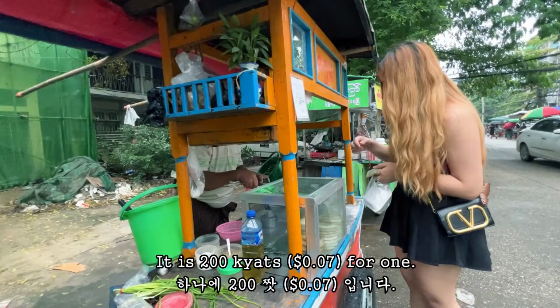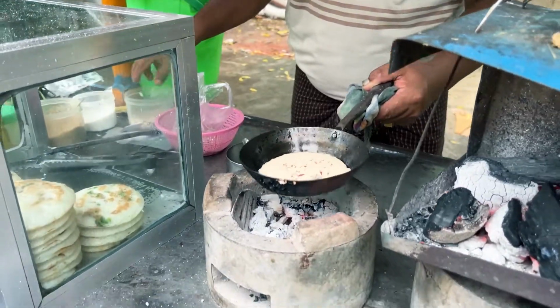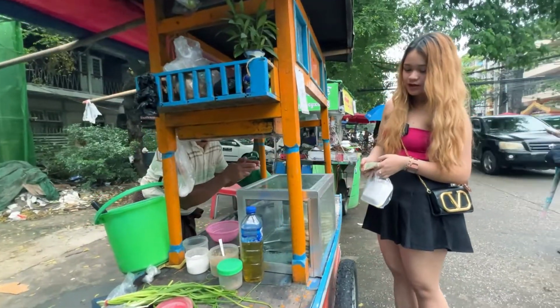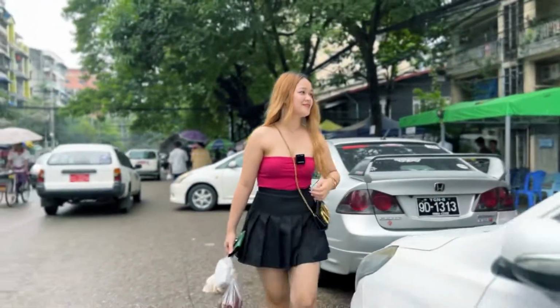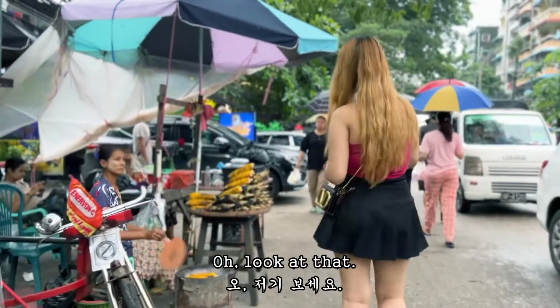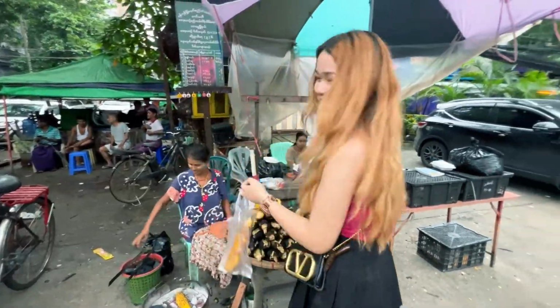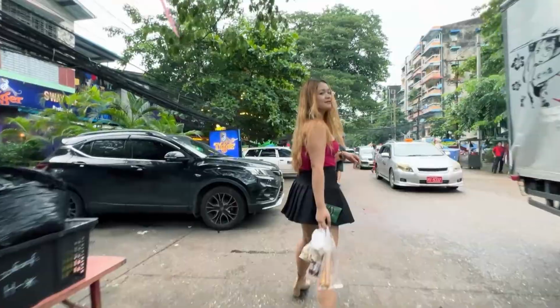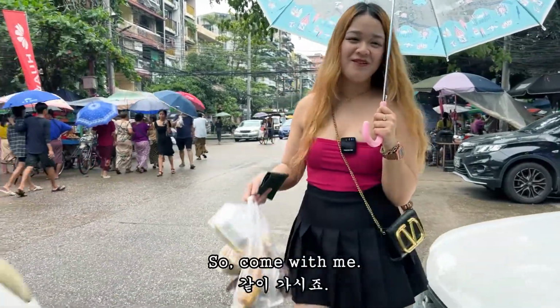Oh, look at that, it's corn. So all of my food is ready, so come with me.